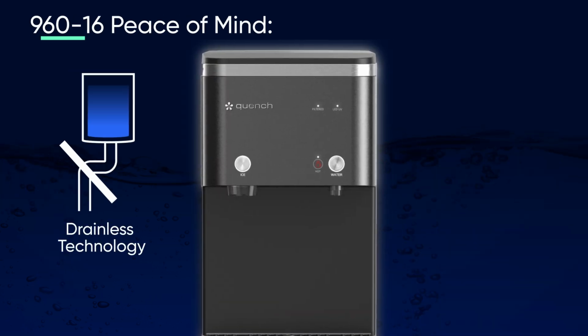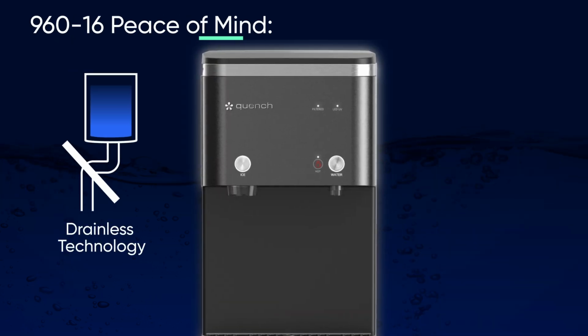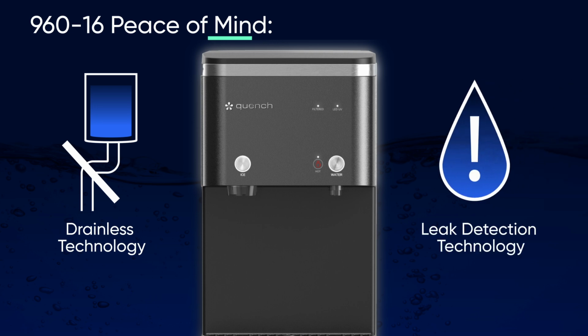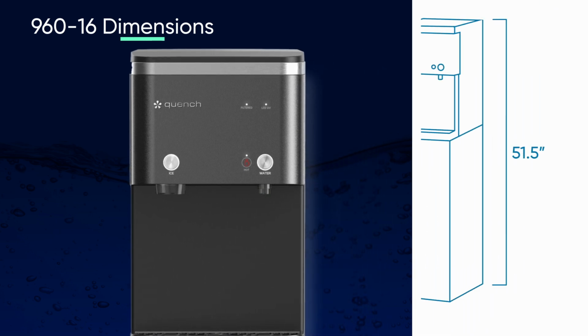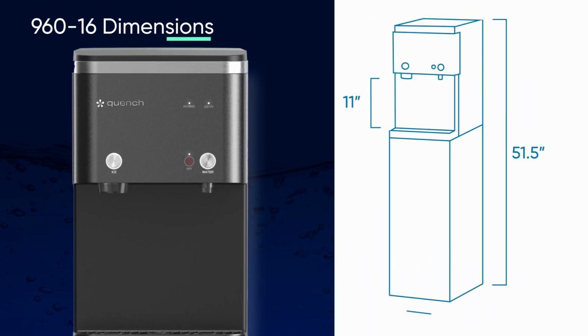With optional drainless technology for easy and practical installation and leak detection technology to keep spills and mess to a minimum, the 96016 offers peace of mind. The large 11-inch dispense height is perfect for large mugs and glasses. At 51.5 inches high, the freestanding model is the perfect height for easy, no-bend dispensing.